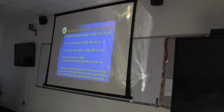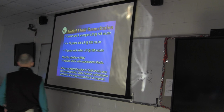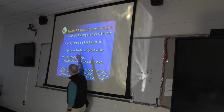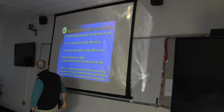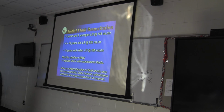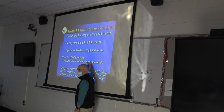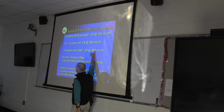Now, if this is a 5% burn, okay, maybe you don't need to have 6 IVs and an IO for a small burn. But for big traumas, plenty of access. Get something going based on the age. Now, if you have a 12-year-old who's bigger than me and looks like he could deadlift a tractor, we'll treat him like an adult, right? But for smaller kids, I'll also add this caveat, because this is resuscitation fluids.